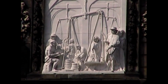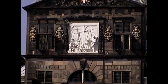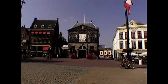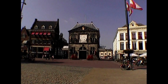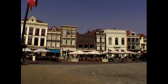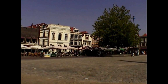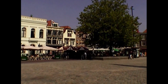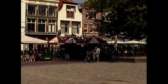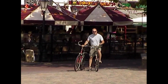This is a close-up of the front of the Weghuis, where it's now a cheese museum. It's where they used to weigh the cheeses and the other goods that went through the town. And next to it, the white building there to the left-hand side was a hotel, and one of the conditions was it was not allowed to be higher than the Weghuis. Anyway, we've had our beer, we've listened to the chimes, and David's bringing my bicycle over.